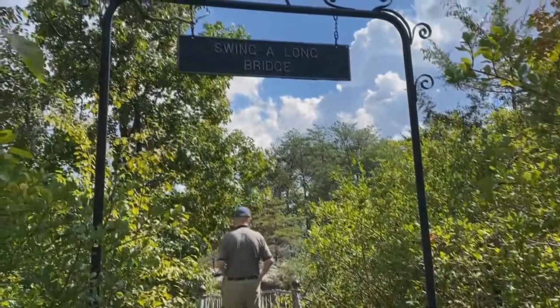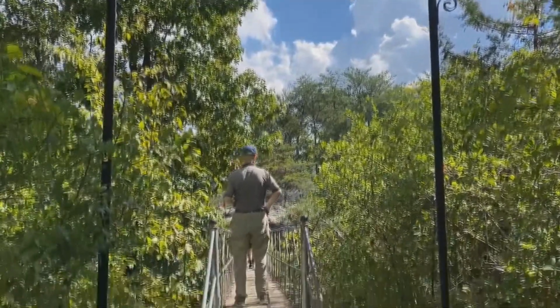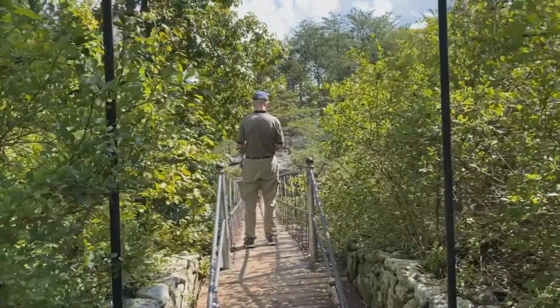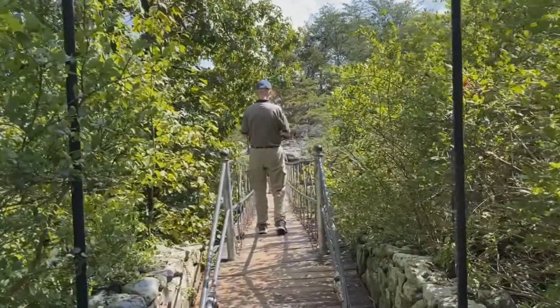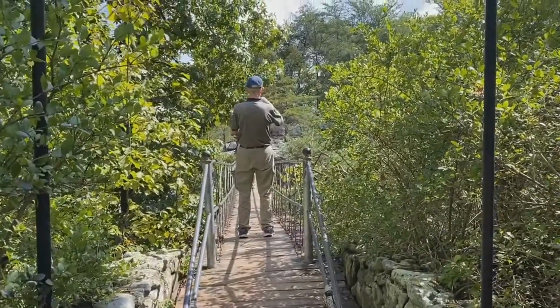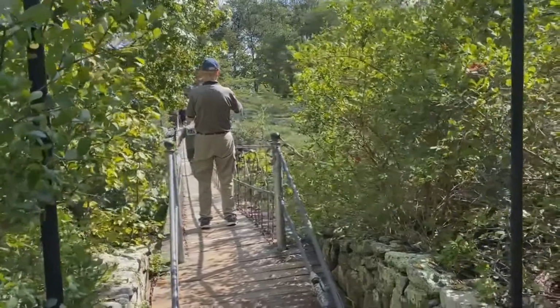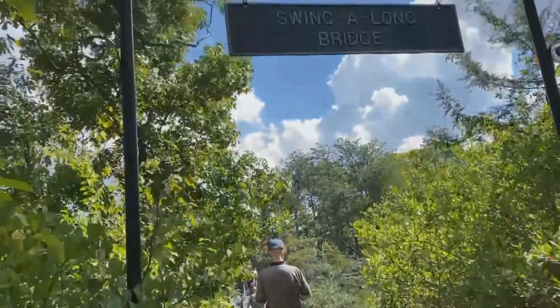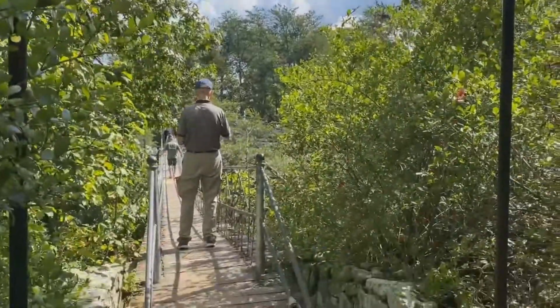Alright, here's the swinging bridge. We're sending Bob over first to see if it's safe. In life, you need to have guinea pigs. Well, Bob is mine. Okay. Go. I wonder if there is a weight capacity, if there should be someone monitoring this, if it's really crowded.